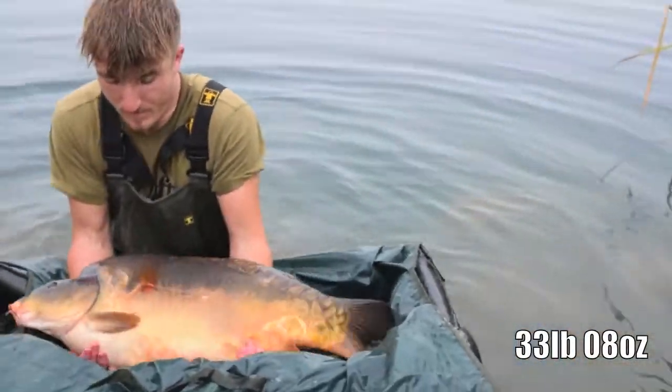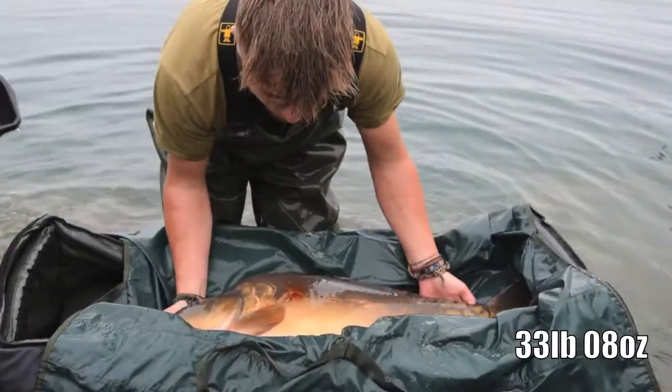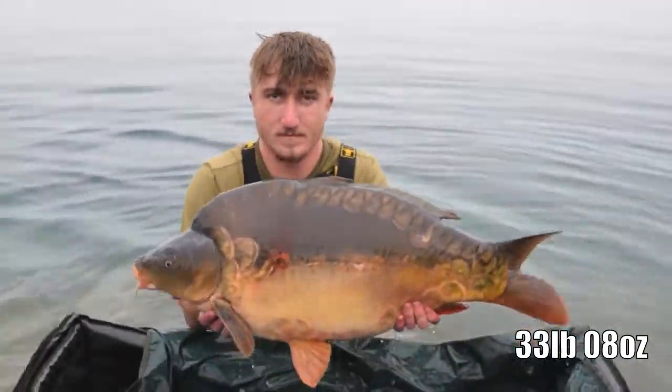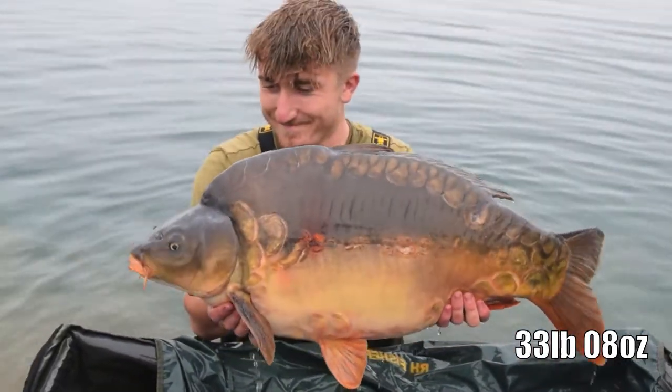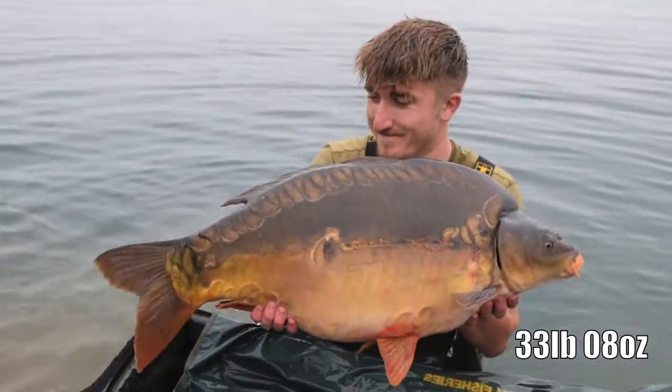It's 33.5 pounds. Just quickly weighed her. This fish has never been caught in the time she was in the Little Avenue. 33.5. She is. That's going to a new home, Monument 2. There's the other side of it. Absolute stunning. What an amazing fish.